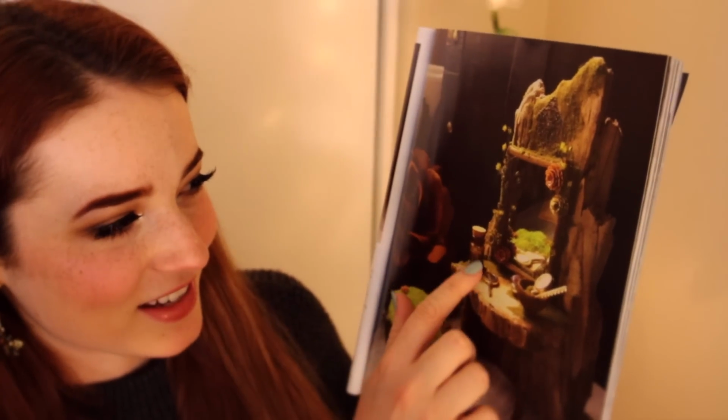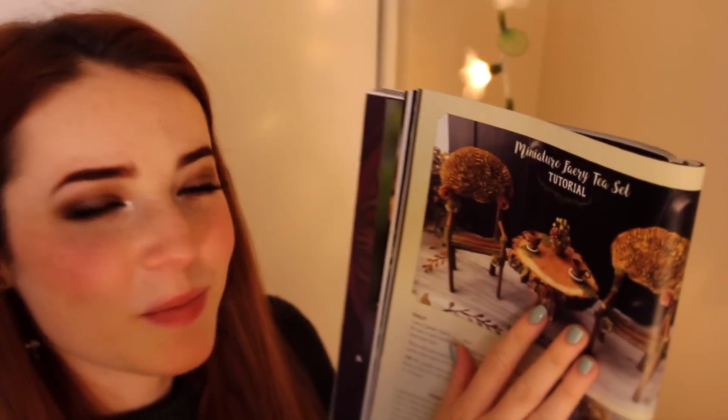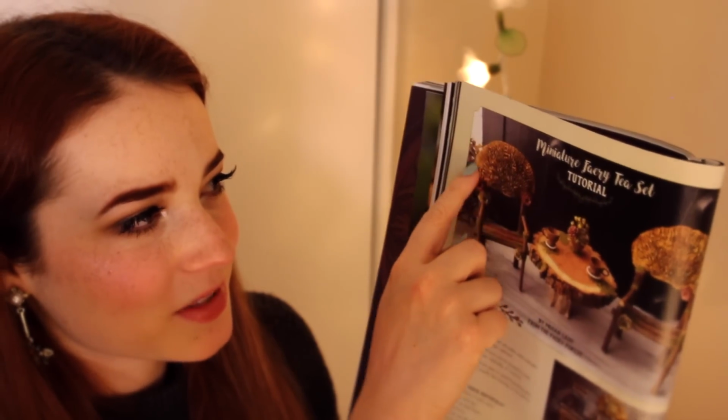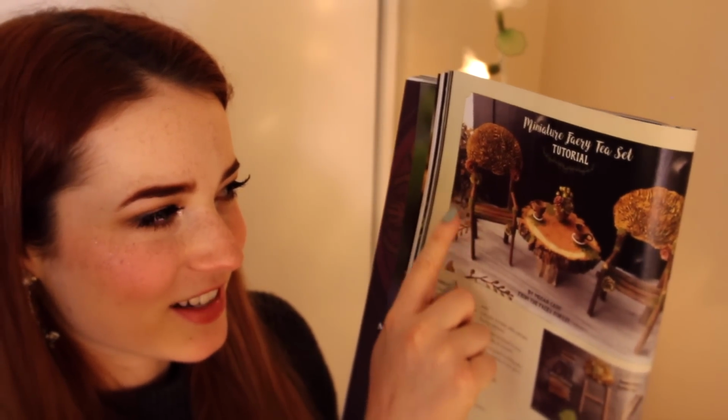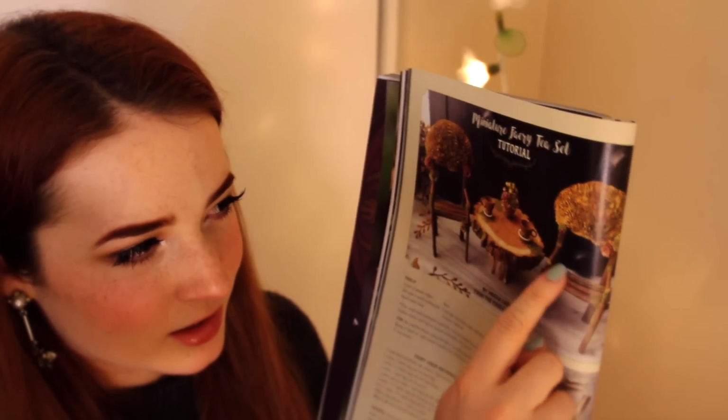Pieces of driftwood and moss. Here's a little fairy vanity with a mirror, hairbrushes. How to make a miniature fairy tea set of wood and mushrooms. That would be a fun project. I know a lot of people don't like to have clutter, but it's things like this, little bits and bobs, that I like to have around my abode because every time they catch my eye, they just make me smile.